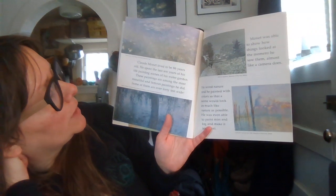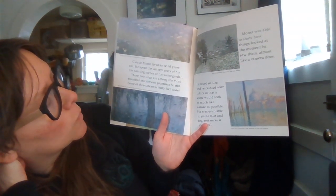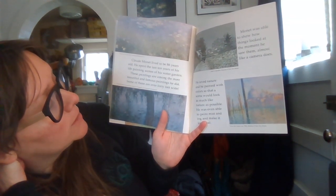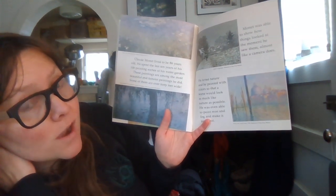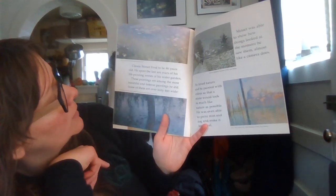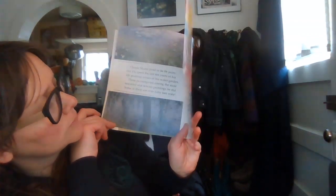Claude Monet lived to be 86 years old. He spent the last 10 years of his life painting scenes of his water garden. These paintings are the most beautiful and most famous paintings he did. Some of them are over 40 feet wide. Whoa. Pretty wide. So here we have water lilies. This is a panel of water lily decorations.